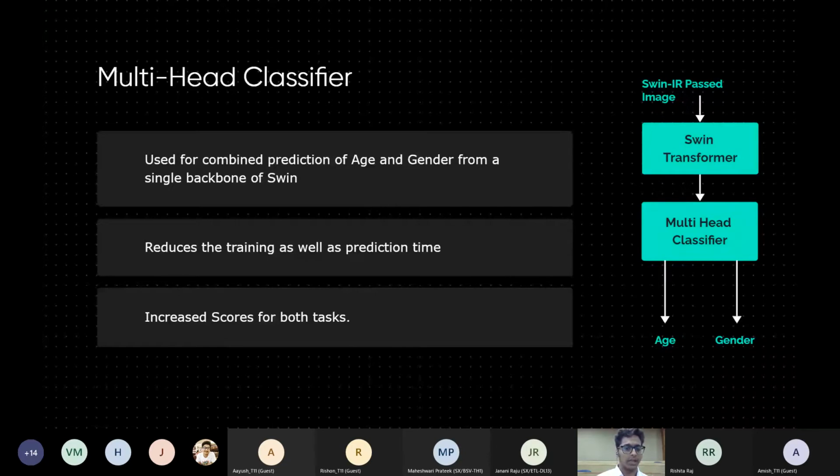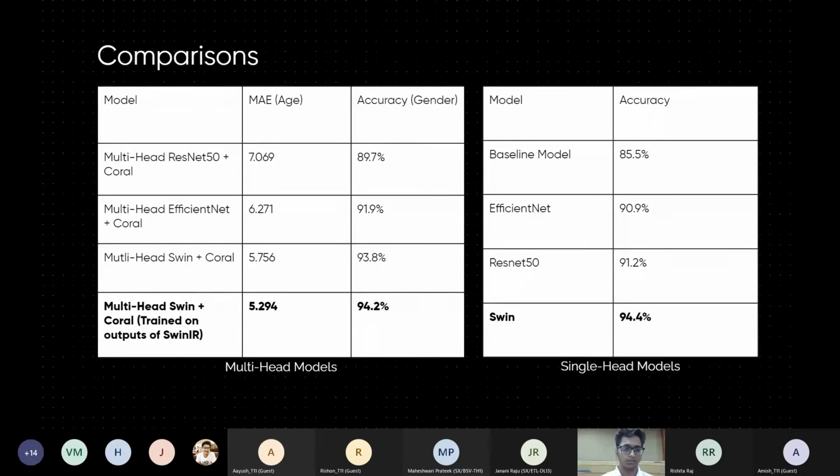It reduces the training as well as prediction time by much amount and also increases the scores for both the tasks. So now we'll look at all the different scores. As we can see, as our age detection is a task of regression, we use mean absolute error, and accuracy for gender. The multi-headed Swin Coral outperformed all other models with a mean absolute error of 5.294, and the Swin models have given an accuracy of 94.2% from face and 94.4% from the body images.